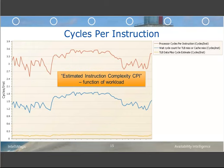This would be the CPI value if all required data and instructions were always present in level 1 cache, and it's called the estimated instruction complexity, CPI, because it reflects the mix of simple and complex machine instructions in your workload. It may be impacted by migrations to new processor technologies that incorporate internal improvements in processor architecture, but otherwise it's likely to be relatively constant based on workload. So again, think of this as the productive cycles from the earlier CPI slide.